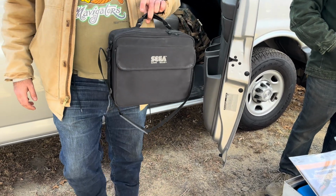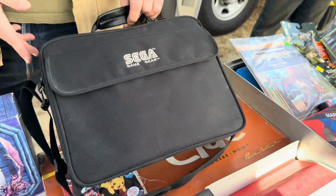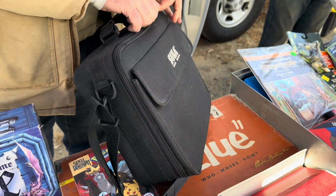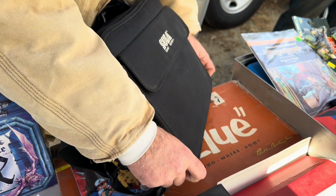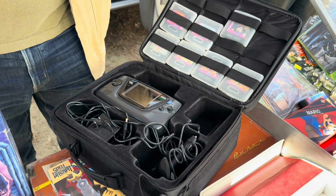So one of the vendors bought the Sega Genesis this morning. I'm not gonna show who it is. Oh, you got a Game Gear? Got a Game Gear, bro. Oh my God, in the bag. I had one of these bags before. Is this from this morning as well? This is from this morning. Same guy? Different guy. Wow, look at that.